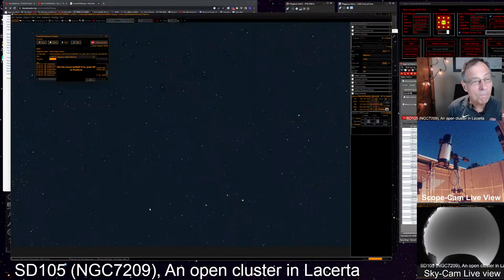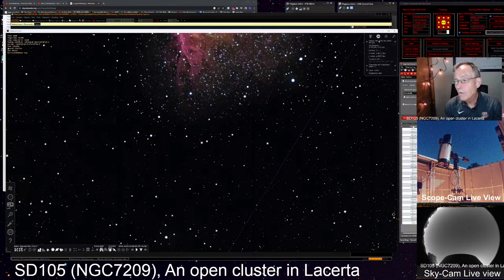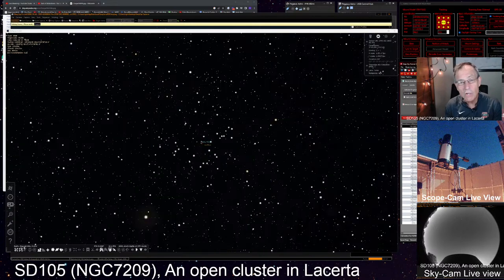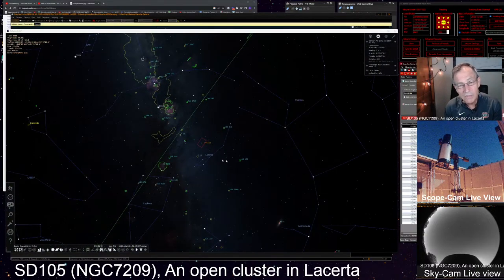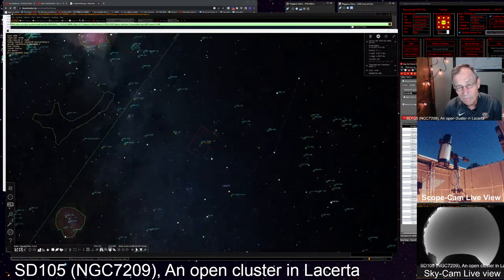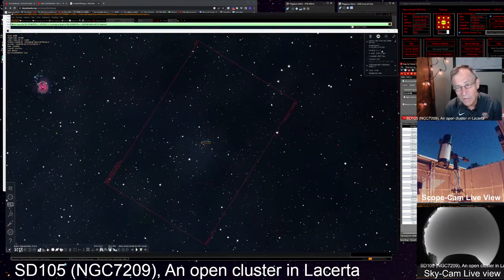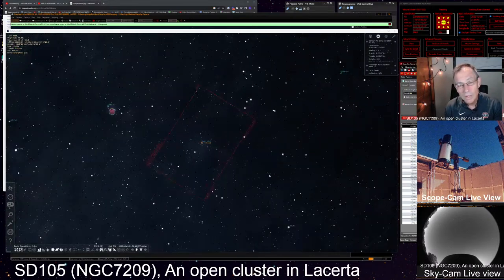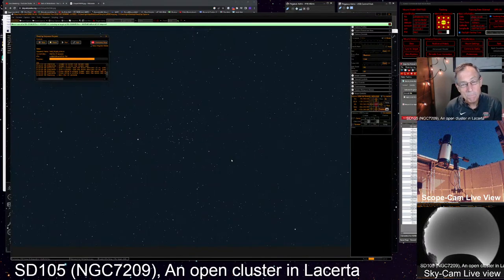Has the mount settled? Yes. So now we'll click this and it'll do our plate solve. NGC 7209. Let's see where this is in our planetarium software. We'll go like this and say, show chart. And it'll automatically tune the chart up to this object in Lacerta. Here's Lacerta, sure enough. It's this little parallelogram deal here with a little tail. And right above it, there you see the RASA kind of tuning up to right there. And there's the RASA field of view. This is the predicted field of view. And so the cluster is right here. Okay, let's go back to the live view now. And there we are.